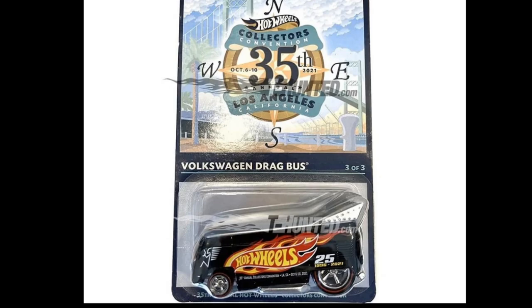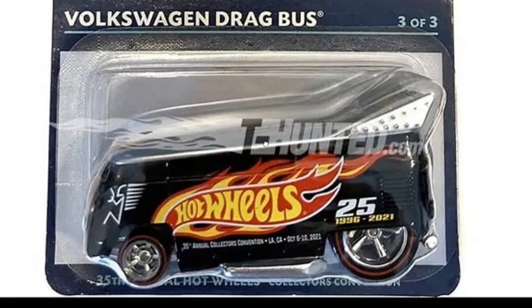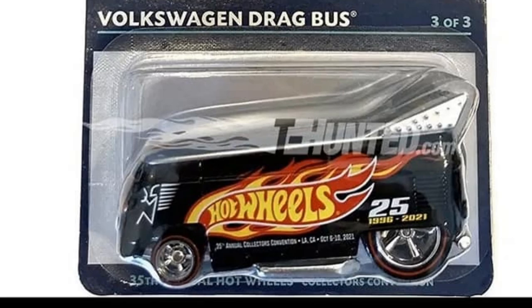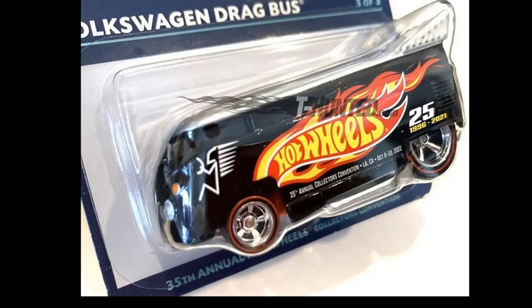Then here is a Hot Wheels RLC party car. Check this one out, the Volkswagen drag bus. Finally, this casting is getting some momentum going forward. We have seen the prices of the drag bus going down, and right now some of the drag bus releases are finally starting to climb back up. If you are following your collection's prices, this one again looks good in black, really big Hot Wheels logo right there. Love also the redline tires, looks quite amazing to be honest. Yeah, look at that, 35th annual collectors convention, Los Angeles, California. Again, party car right here, just looks outstanding.